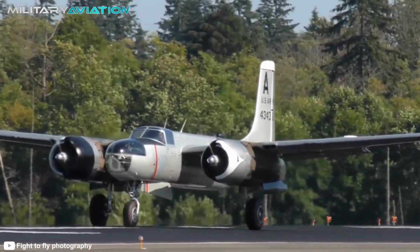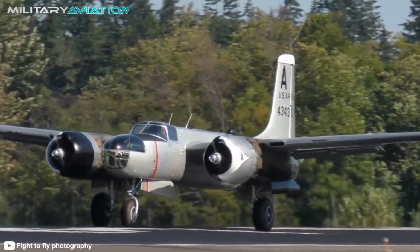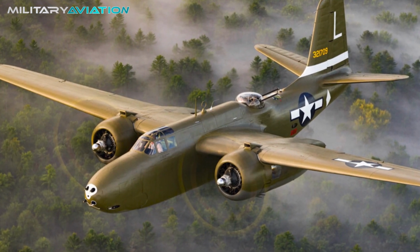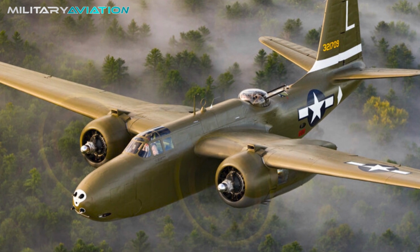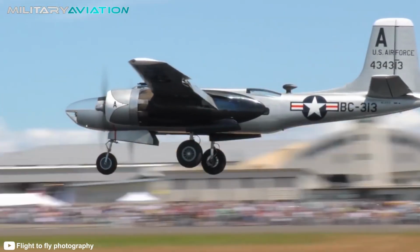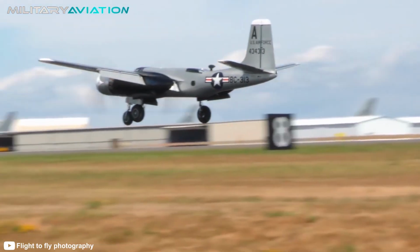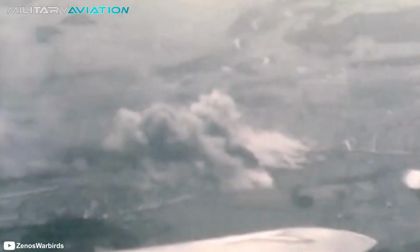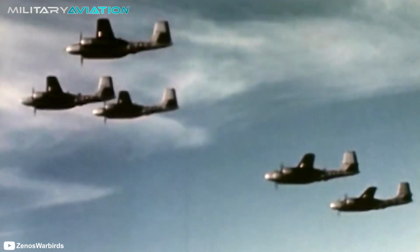The A-26 also demonstrated other improvements over its predecessors. For example, unlike the A-20 Havoc, which had slow and somewhat ineffective flaps, the Invader had double-slotted flaps that moved backward and downward, creating greater lift during takeoff and landing. This way, a more agile, faster, and heavily armed aircraft became the Allies' new trump card.